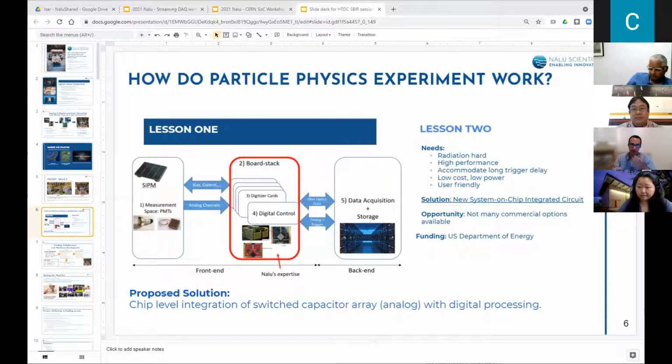And then my lesson two was, okay, here's an opportunity, and not many commercial options are available. So how do we fund an effort so this becomes the first step? There's a non-insignificant amount of R&D required to get it to the level where you can put it on the shelf. And so where do you get money for that? Having been involved with these projects and knowing the funding agencies that pay for them, I got introduced to the SBIR program within the Department of Energy. And then the light bulb went off in my head that this is a possibility.